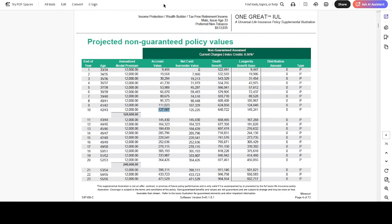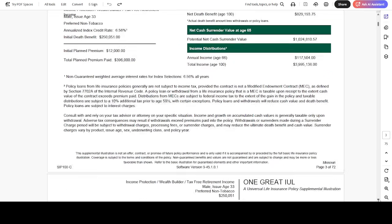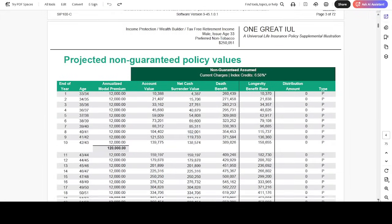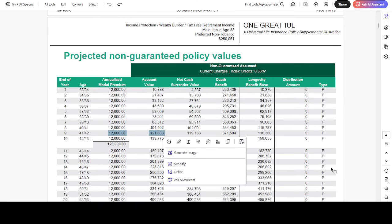And then the last one that gives you the most income at 117,504. You break even at year 9. You're at 121,533. You can see that here.